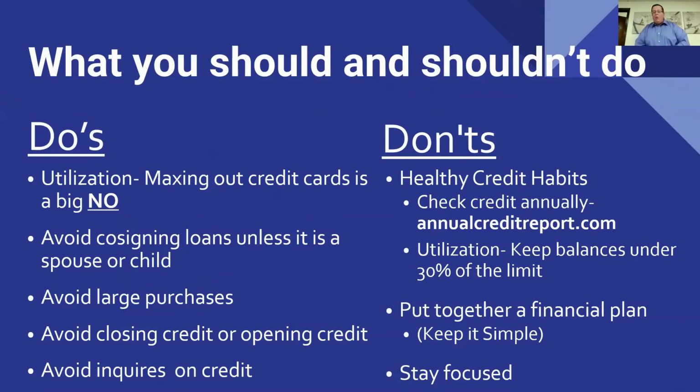Okay? Remember, over 30%, you start to lose points. Over 50, more, 75, more, and so on. Okay? And the more your credit drops, the more likely your creditor is actually going to drop your limit. So you want to be cautious of that as well.